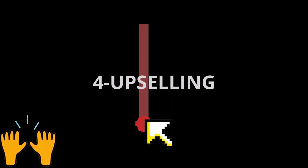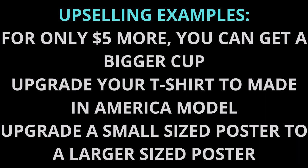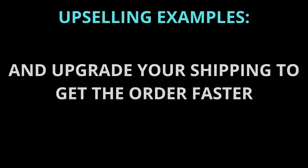A good upselling promotion makes people feel like they're getting a great deal, urging them to buy. Here are some examples of what a good upsell looks like. For only $5 more, you can get a bigger cup, upgrade your t-shirt to a Made in America model, upgrade a small size poster to a larger size poster, and upgrade your shipping to get the order faster.